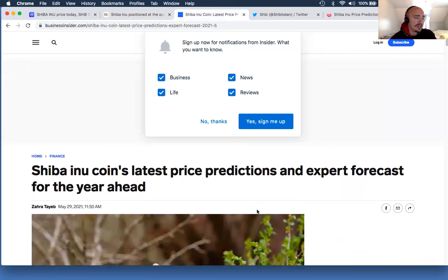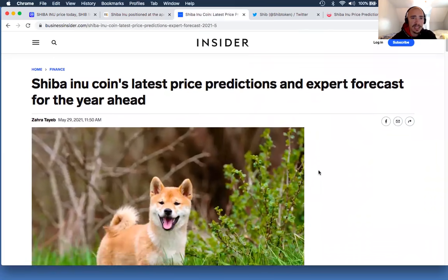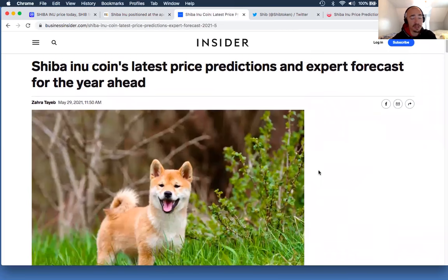This article just came out a couple days ago. Shiba Inu coin. Let's pop out of that. No thanks. This is Business Insider. So, a good source talking about Shiba Inu, which is good, right? Bringing positive press, any kind of press. In my opinion, it can be deemed as positive. So anytime you're in the news, it's good.